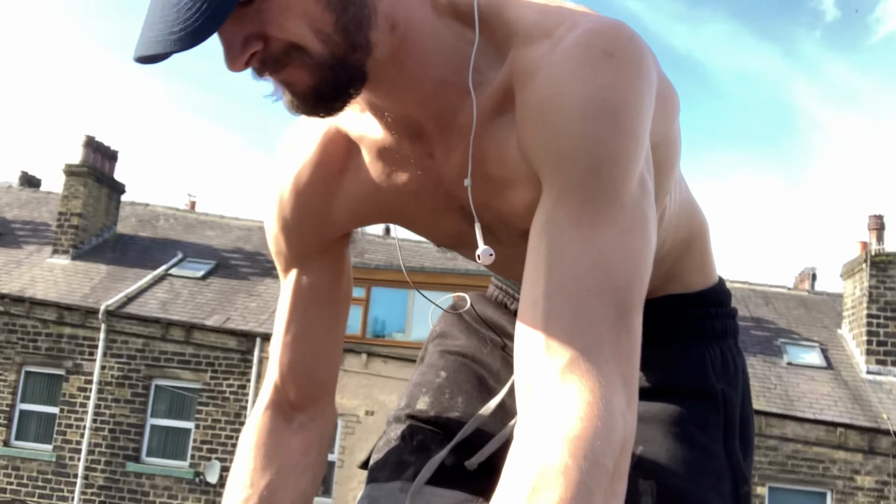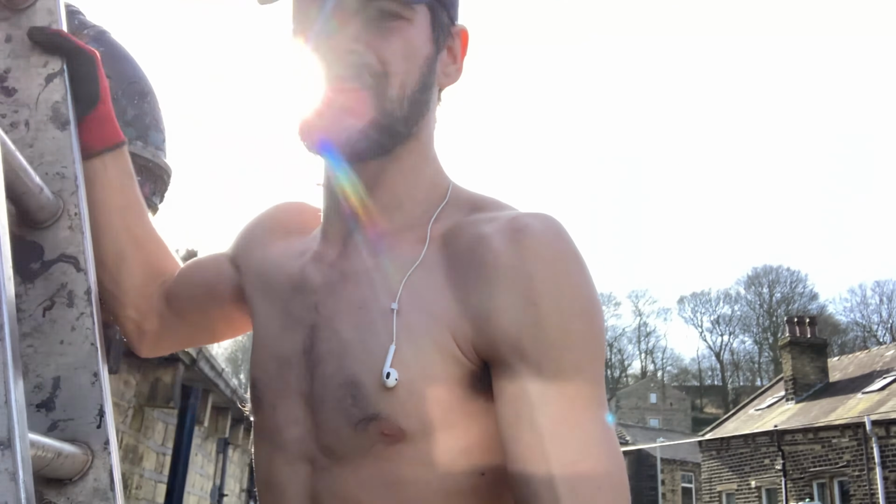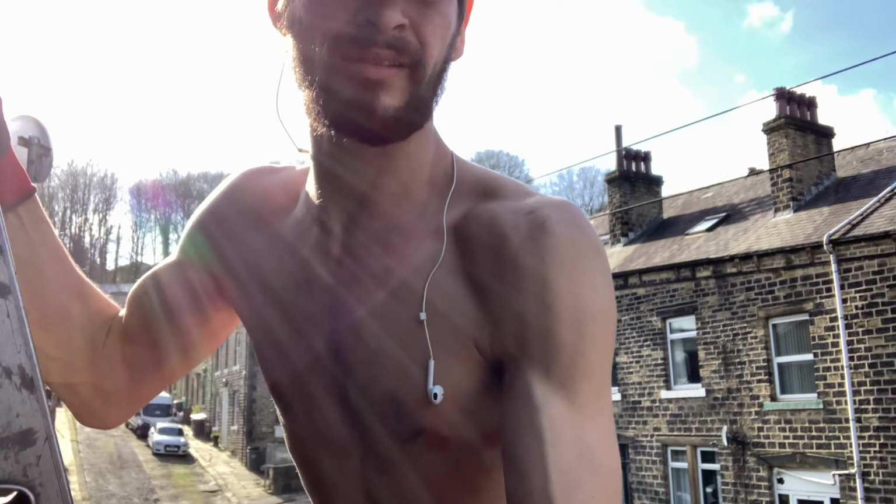But yeah, we're going to jump down now. That was a long climb down. Get off this cat onto this one. Oop, I've not got hold. Nearly lost my phone there, guys. And we're going to get down. Watch the cable, I'm going on the inside this time.